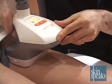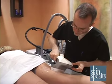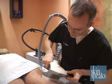Some of those technologies use multiple different types of energy to create the same kind of effect, basically heating the skin, the dermis, the adipose tissue or the fat tissue, to try to create shrinkage or create injury to the fat cells so that with wound healing you lessen the amount of fat that's there.